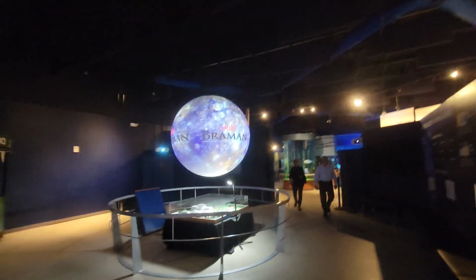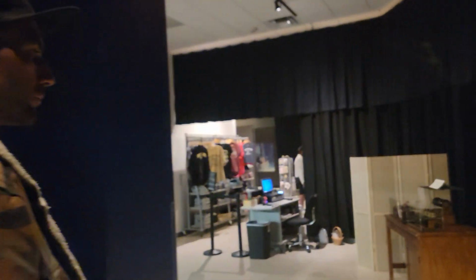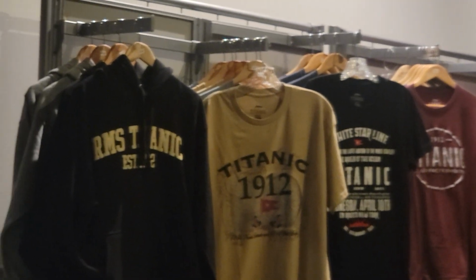So this is a Club Bremen event in Cox Museum. So we enjoyed the aquarium. We see the Titanic exposition here. And now we go back to see Beatles music. It's very nice. Yeah, this is everything about Titanic. Titanic exposition in Cox Museum.